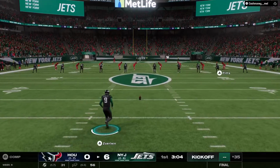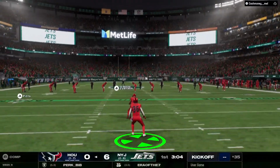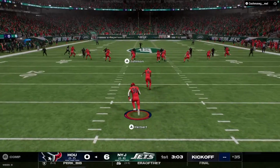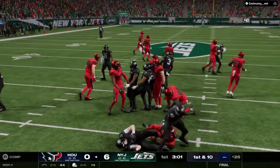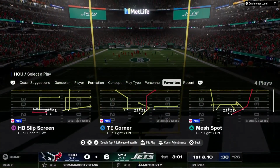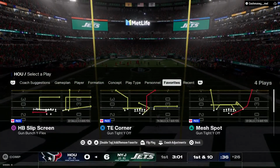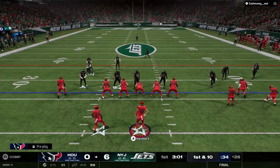Now, probably still mentally kicking himself after that missed point after, he can take a little frustration out here as he kicks this away. This one's fielded at the 4-yard line. Coverage team gets him down at the 26-yard line. They'll get this drive started.